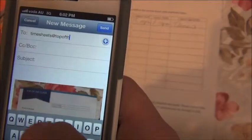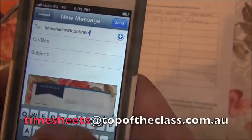When you're submitting your timesheets, however, send those through to timesheets@topoftheclass.com.au. I only check that once a week, when we're processing timesheets. So if you've got a query and you send it through to that email address, expect at least a week before you get a reply. So if you want a fast reply, tutors@topoftheclass.com.au is the best way to contact me.